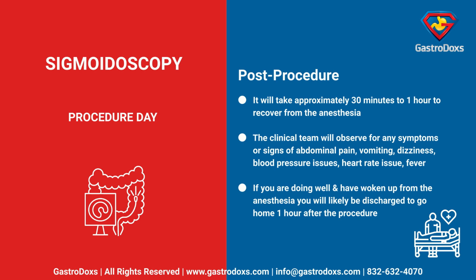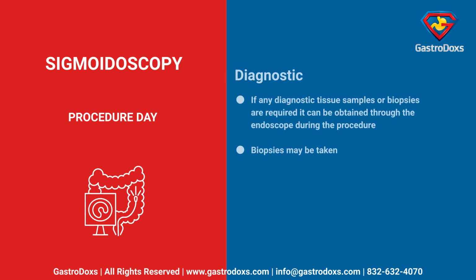The clinical team will observe for any symptoms or signs of abdominal pain, vomiting, dizziness, blood pressure issues, heart rate issues, fever. If you are doing well and have woken up from the anesthesia, you will likely be discharged to go home 1 hour after the procedure.